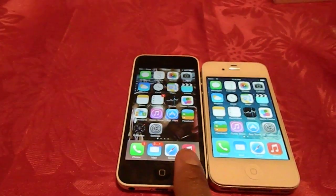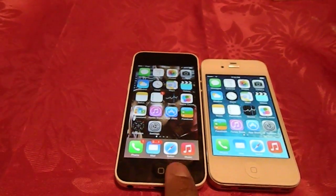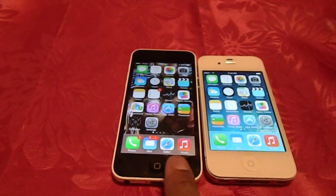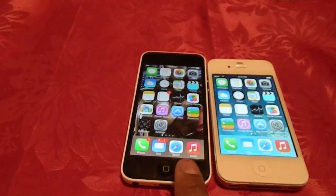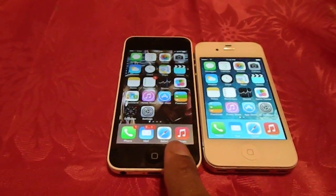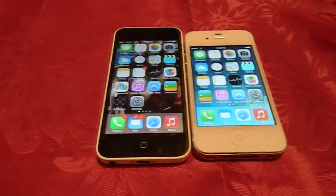So really, don't think I'm going to go from the 5 to the 5C and you're going to see a significant boost. That's not the case. If you're really looking for the boost, I would suggest going for the 5S over the 5. So that's just something to keep in mind as you're looking at this.